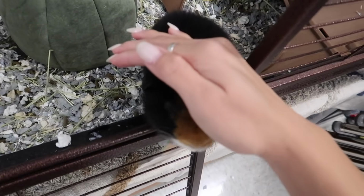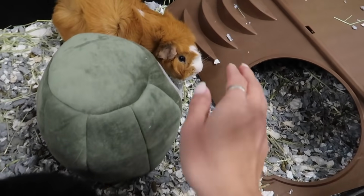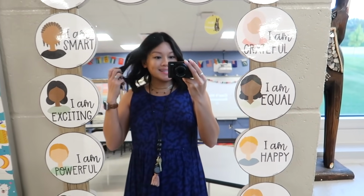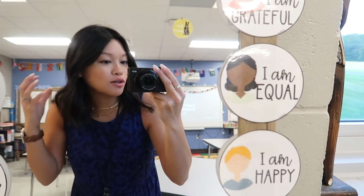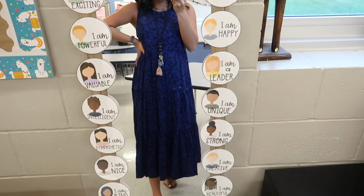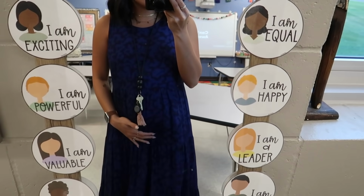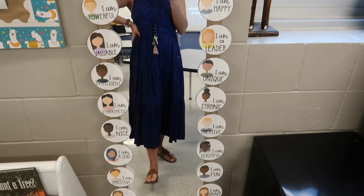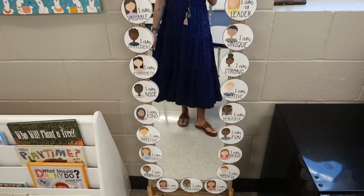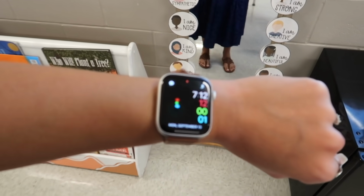Good morning. Hi, Squishy. Of course. This is my outfit of the day. I just curled my hair and I'm wearing this really pretty dress from Target. It's like a midi dress, but it's super spacious and flowy. It's got ruffle detailing and I'm just wearing it with some sandals and my Apple Watch.